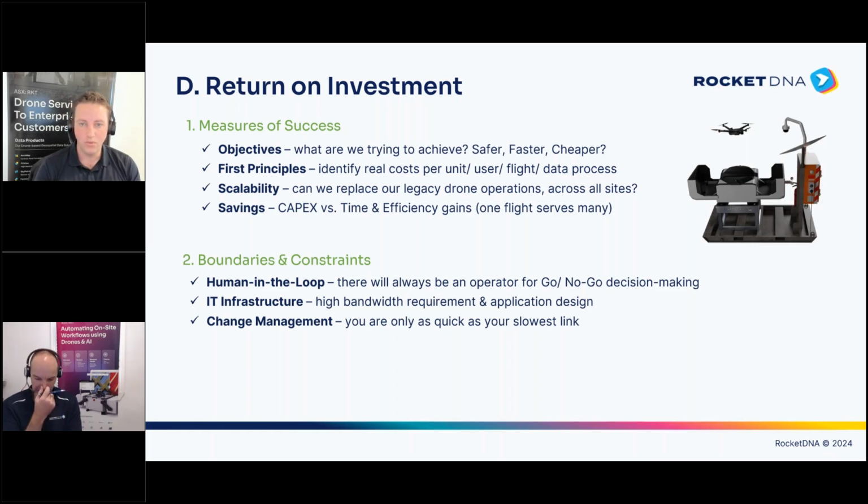So understanding, what are you currently spending? Do you have a lot of satellite pits where you're sending people out, they're taking hours to drive out to these remote locations just to spend 10, 15 minutes capturing data and then coming back? How can we simplify and automate that?